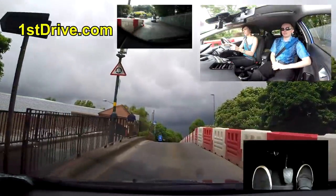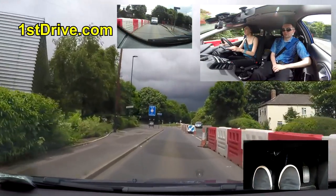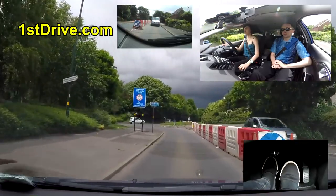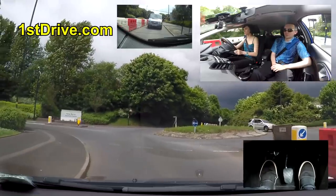Roundabout. Yep, that's it, so left, first exit. Okay. How good's the view? No. Nope. Not very good. That's it, slow, slow, slow. He's going to block, maybe, she can block. Can we go? Yeah. Yep, that's good.